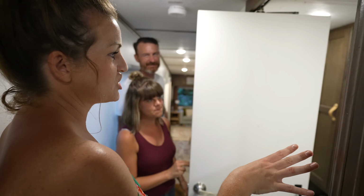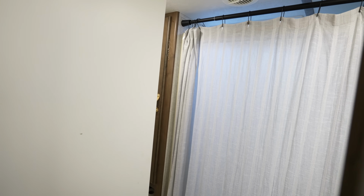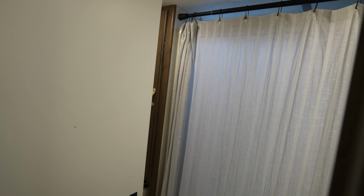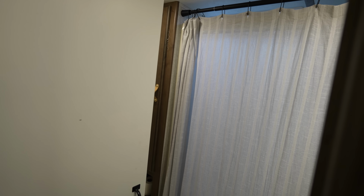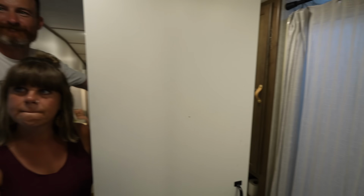Do you like having the shower curtain versus the glass RV doors? I do. We have the glass still behind it. I just like the look of a shower curtain. Yeah, they are nice. And I'm sure it helps with privacy too.